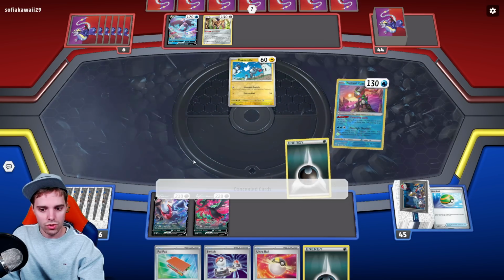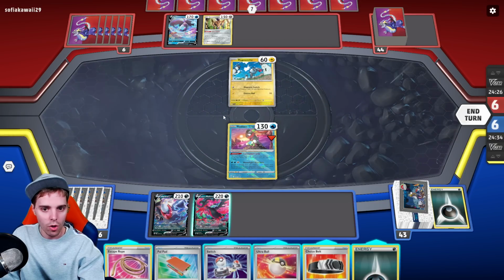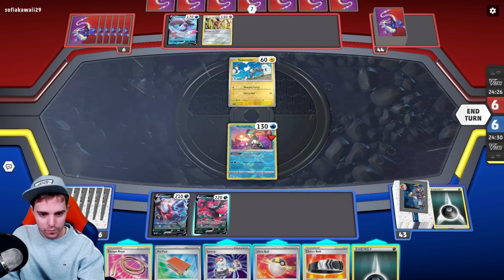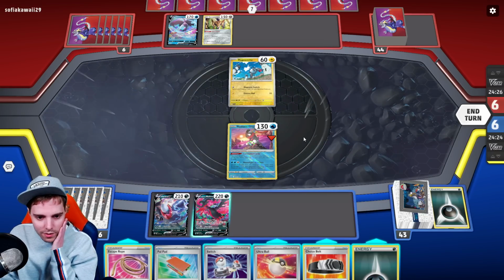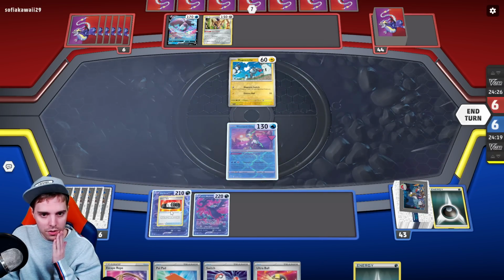Concealed cards. Okay, Escape Rope and Choice Belt. It seems like they really want us to attack Pokemon on the bench. But I want to attack Pokemon up front. So I will use the... I want to wait with the Dire Flame Wings, right? Choice Belts could hit for bigger numbers.